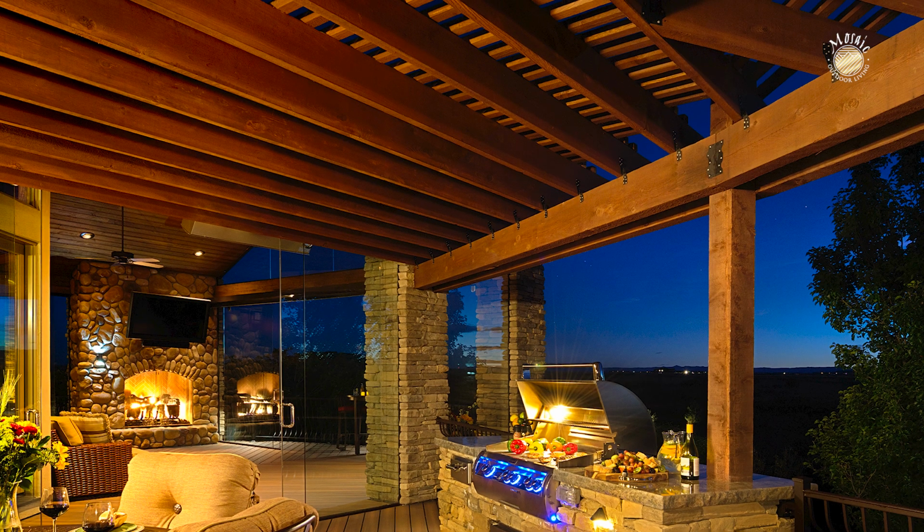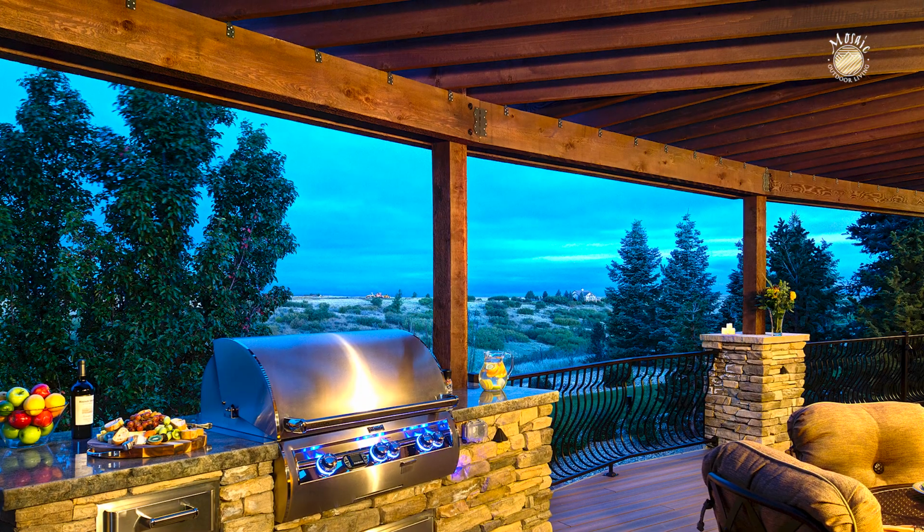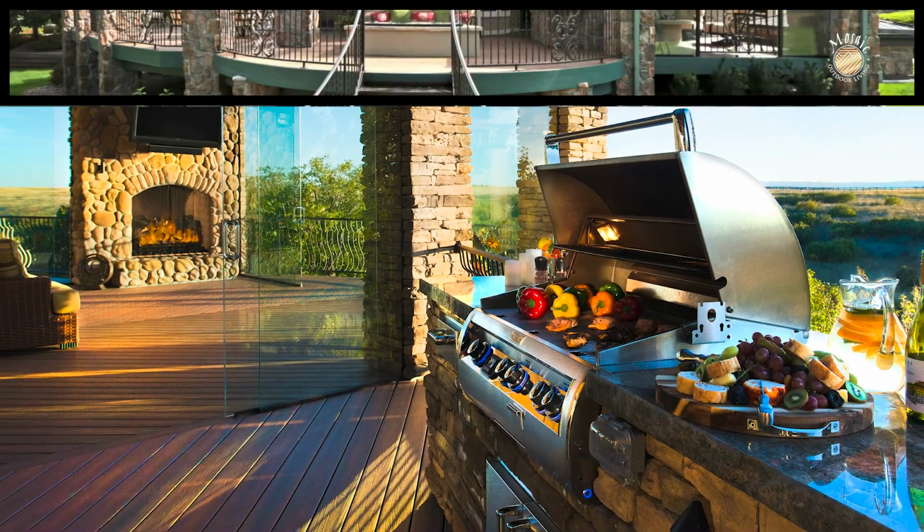Our outdoor kitchen is really cool. We put a pergola over the top for shade, and it really gave it a really cool effect, as you can see here. This deck was life-changing for them.